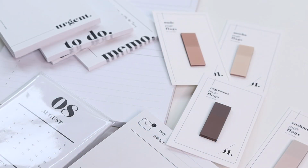So I'm gonna show you guys how I like to store some of my cloth and paper accessories here at my home office, and show you guys a couple of different ways for storing things like sticky notes, page flags, notepads, and pens.